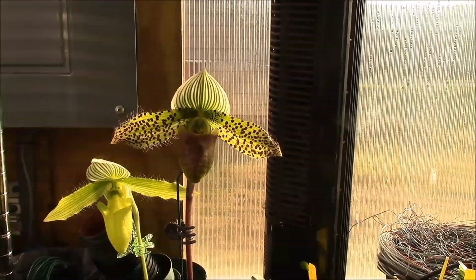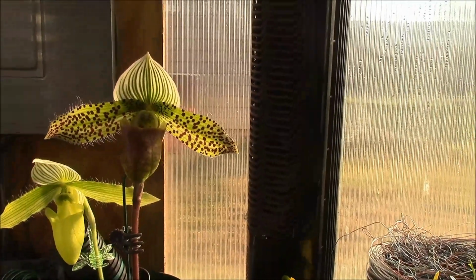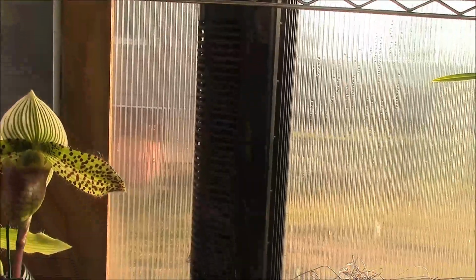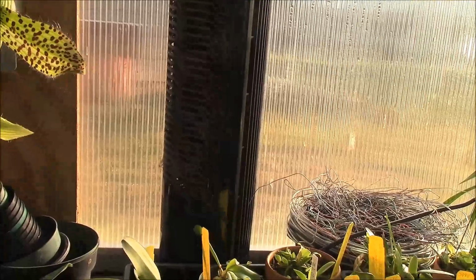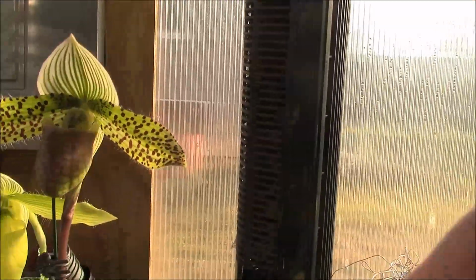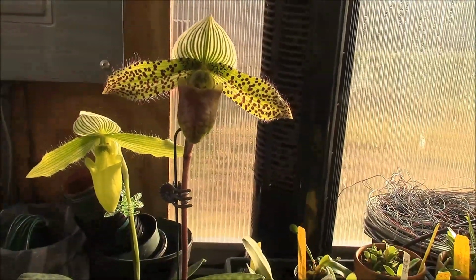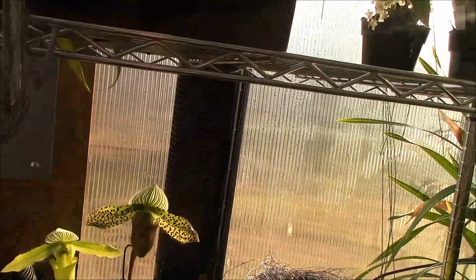And next to it here is an old friend of mine, given to me by a friend. That is, yes, Paph Venus Night, which is a cross of Ninja with... hold on, please. Venustum, yes, which is where it got its name from. Looks like we have the sun in back of us here, so it's kind of tough to see some things.